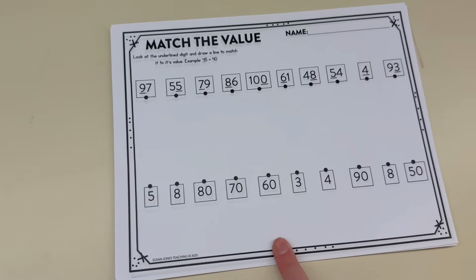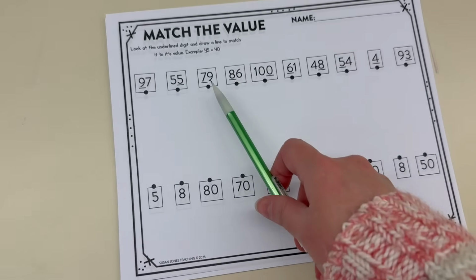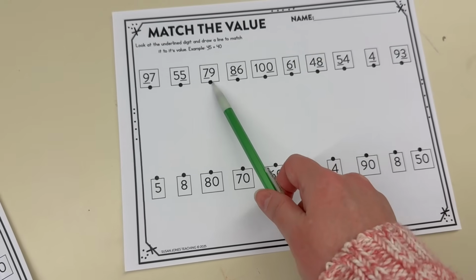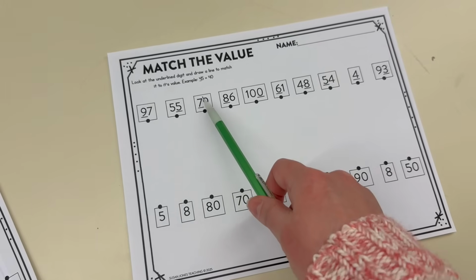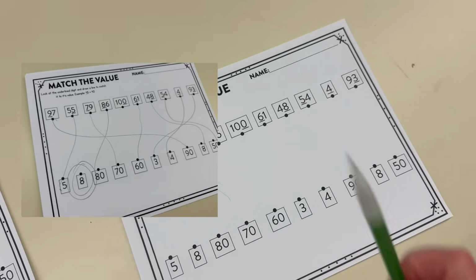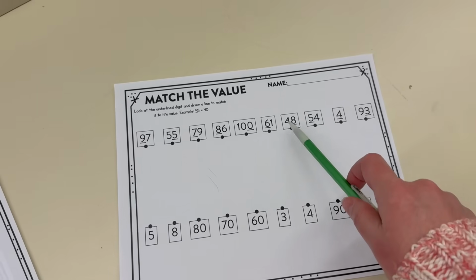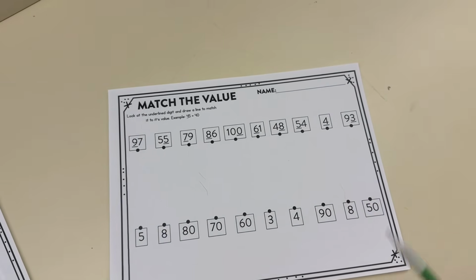I just want to point out, this is not one of my favorite activities. This is a practice page that we do, but I was just sharing about the value and what that looks like. So here's an example. I say, look at the underlined digit and then draw the line to match. For example, 79. I'm wondering what that 7 actually stands for. 70, so they would just draw a line to 70. 61, that 6 is not 6, that 6 is 60. Let's see, 48, that 8 is not 80, it's not 800, it's just a solid 8. It means there's 8 ones.